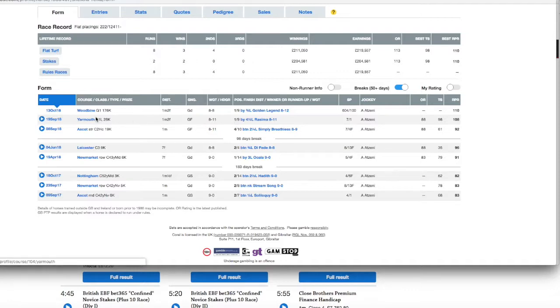It then went on, as we'll see, in Woodbine in America, to a grade 1. That's a group 1 race. And it won that as well. So that's how the trainer can progress their horses to start in a maiden race, to make sure it wins the maiden race as early as possible.